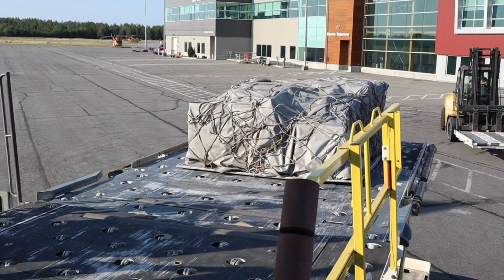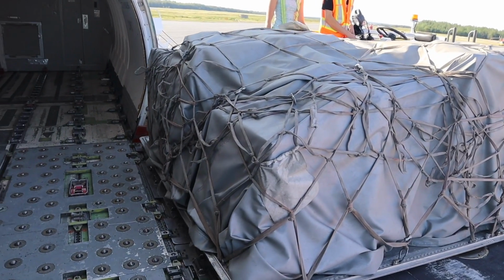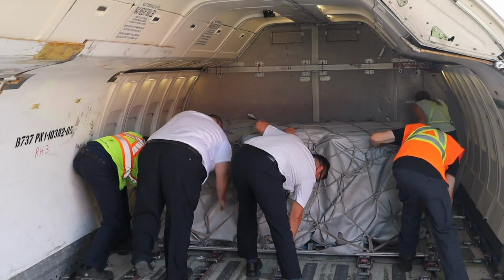Paul, what is this cargo? Do you know what's inside? Is it food, water, stones? Could be anything. It's mostly mining supplies, but there's definitely some food in there. Normally it'll be separate, but really there's no way of telling.